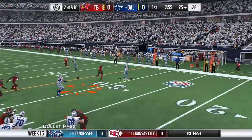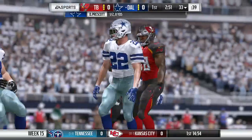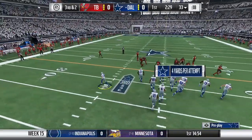On second down, Prescott again. Going right side, he has Witten. 8 yards on the completion, but now they face third down. An early test, two plays in. This is third and two.